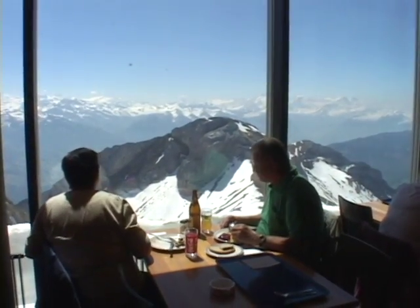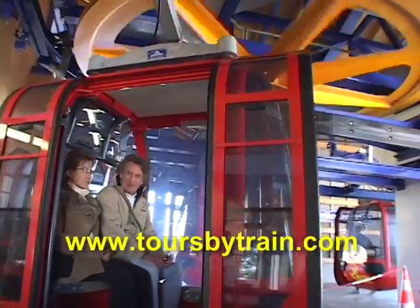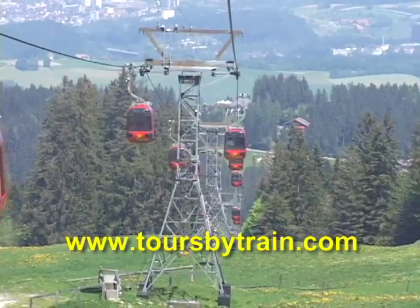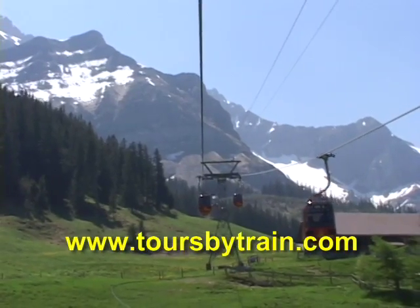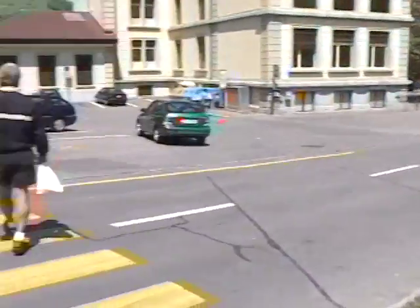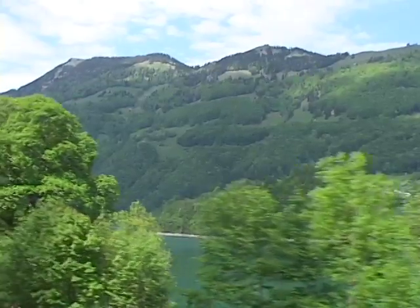Have a bite in the restaurant, why don't you? There's a buffet cafeteria, or just have some coffee and a snack. And then on the way down, a different route. Not taking a funicular down this time, but the cable car. And that brings you to the other side of the mountain, where it's a brief walk to the city bus, and that'll take you right back into town.